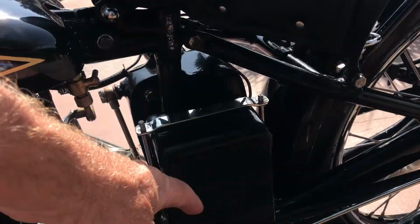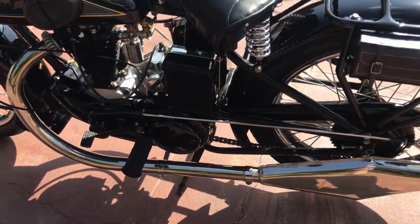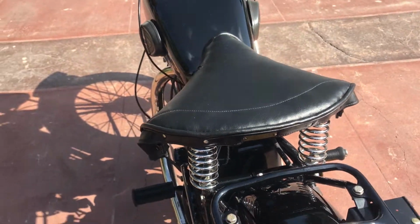The battery box is just a shell. You put your smaller 6-volt in there to run it. And this is a Terry seat.